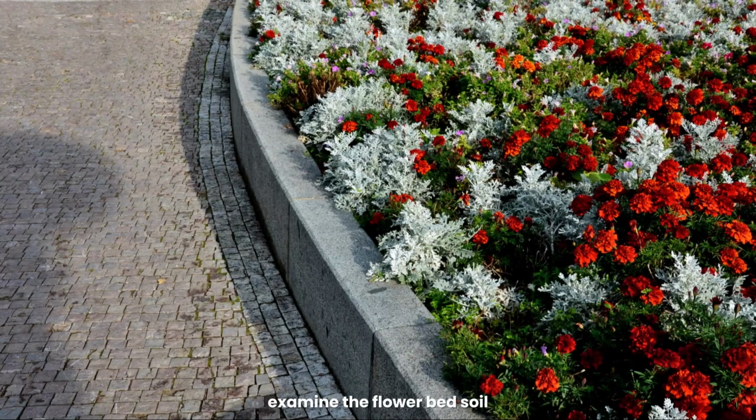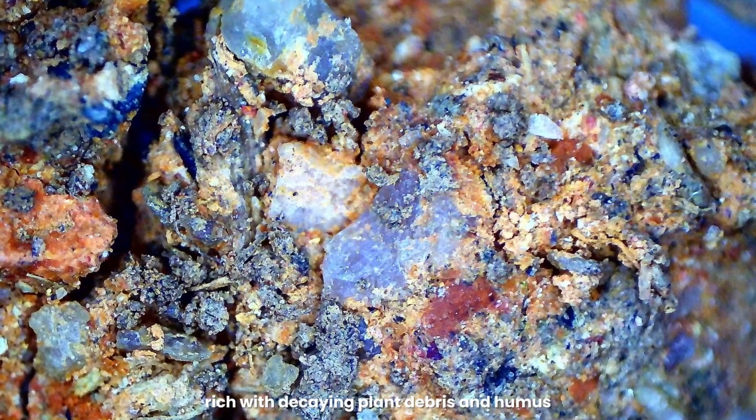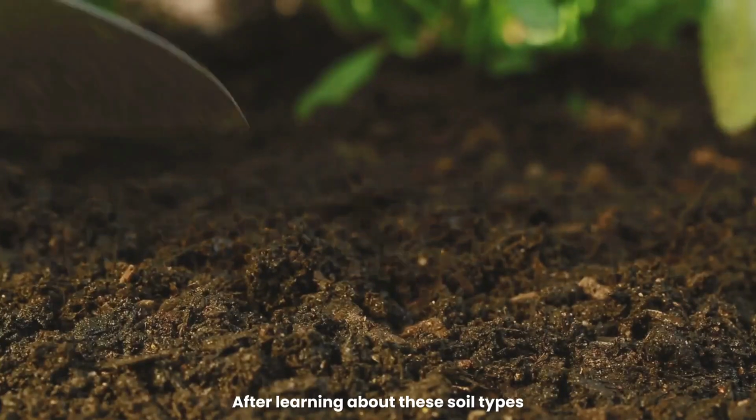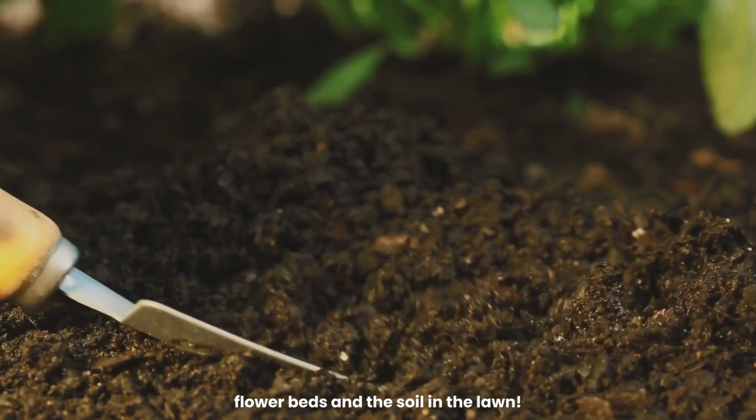Finally, examine the flower bed soil. It's small and loose, rich with decaying plant debris and humus, providing a nutrient-rich environment. After learning about these soil types, start to explore the potted plants, flower beds, and the soil in the lawn.